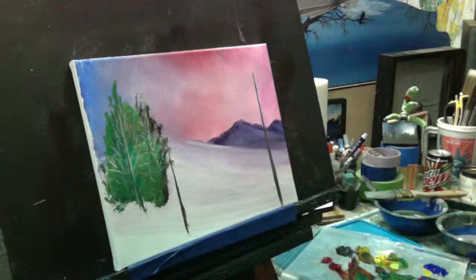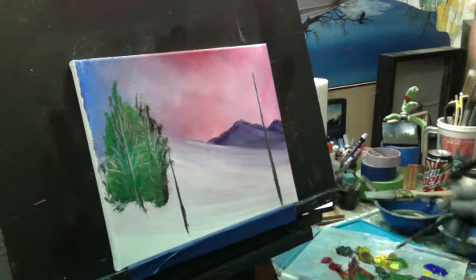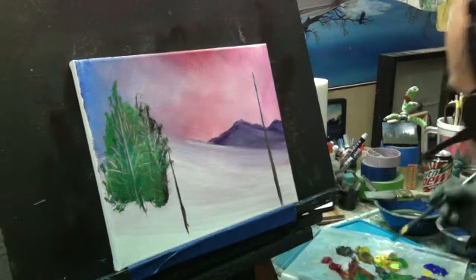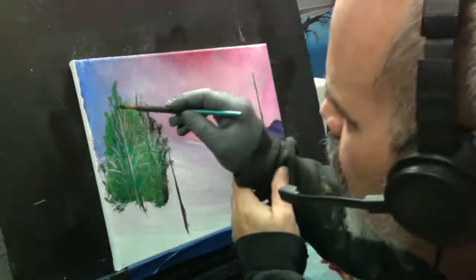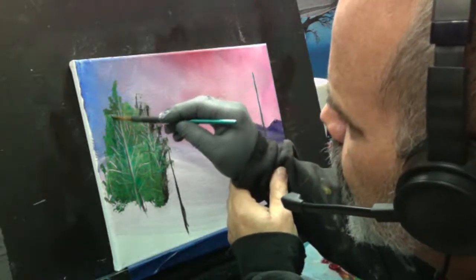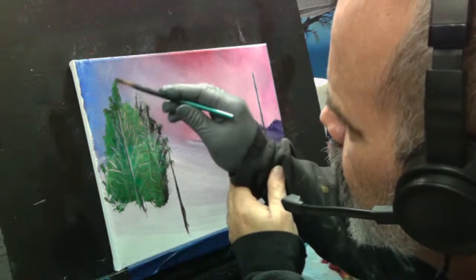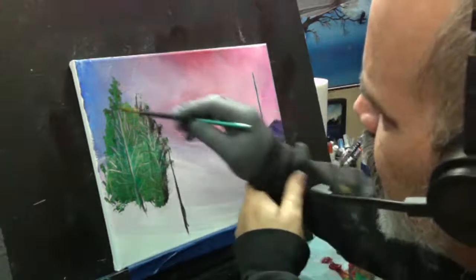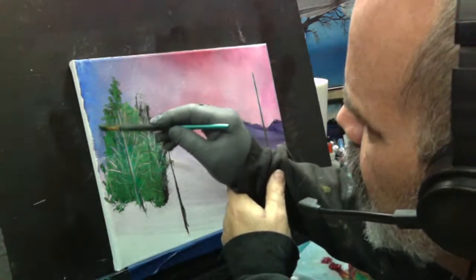Go back to what I know. I can't use that sponge. I don't know it enough yet. I can just sit here and make myself look like an idiot all day. I took the time to paint that mountain and completely covered it. Isn't that nice?